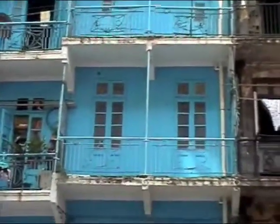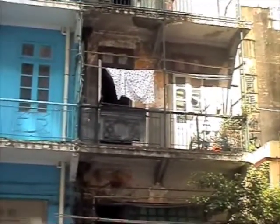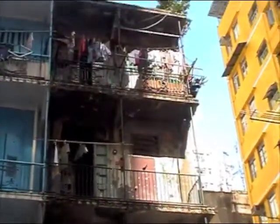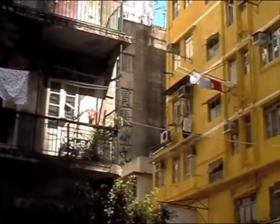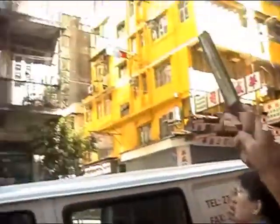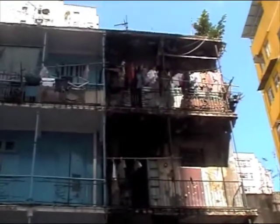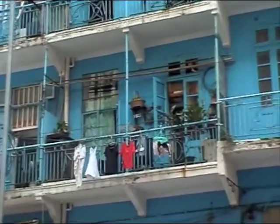Sometimes the school children would go up to the roof of the building to take classes, and Champak lived in the apartment with the clothes hanging outside on the balcony.